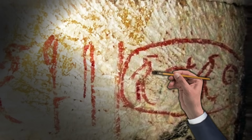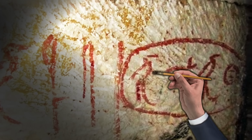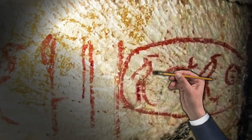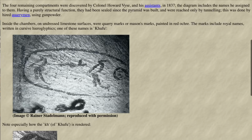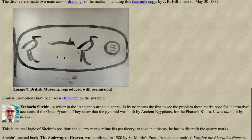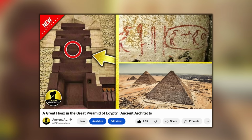I personally don't have confidence in any of the evidence put forward to say that these are forgeries, and it's mainly down to the robust counter-arguments and evidence by researcher Martin Stower, and my video on the subject explains it.